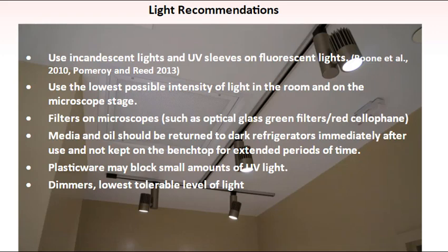Some laboratories choose to add filters to their microscopes that will reduce the wavelengths that are transmitted. Optical glass screen filters are an example of the type of filter that may be added to a microscope. A simple and efficient way to filter light is to place a piece of cellophane over the light source of the microscope. Red cellophane is often used.